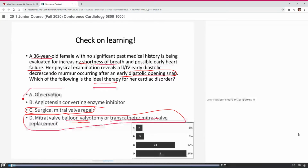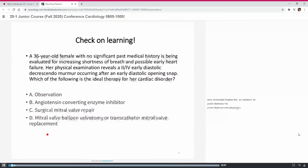Observation is not a good idea since the patient's already in early heart failure. That would be bad. We've got to do something, right? So the ideal therapy is to go with that.